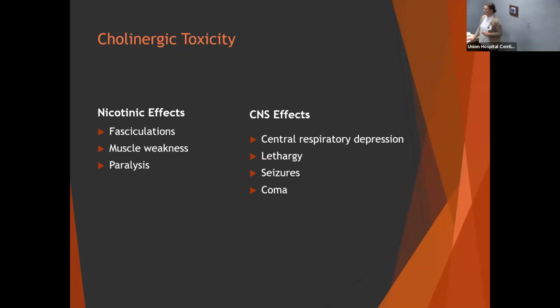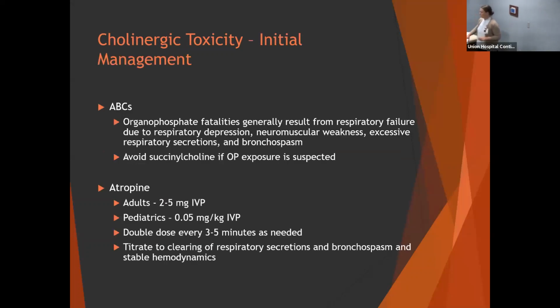You'll also see some CNS effects, including central respiratory depression, lethargy, seizures, coma. Our initial treatment for cholinergic toxicity, of course, is your ABCs. Airway assessment and management, I would say, is the most important here, as most fatalities from organophosphate poisonings generally result from respiratory failure.